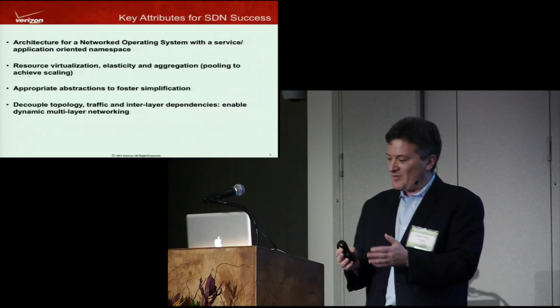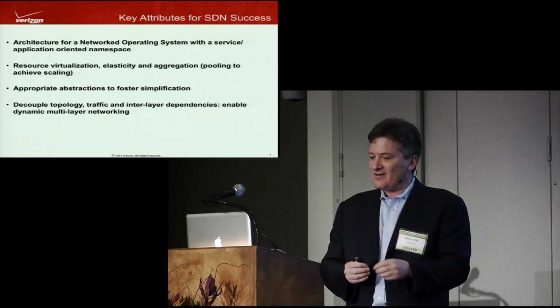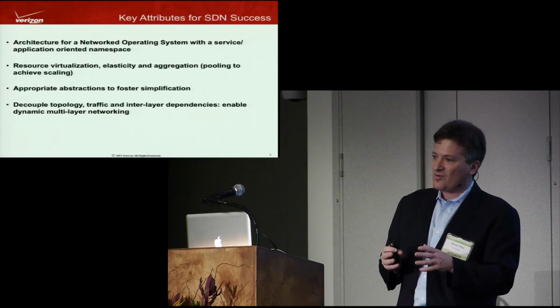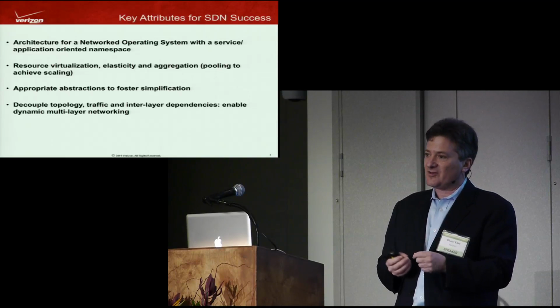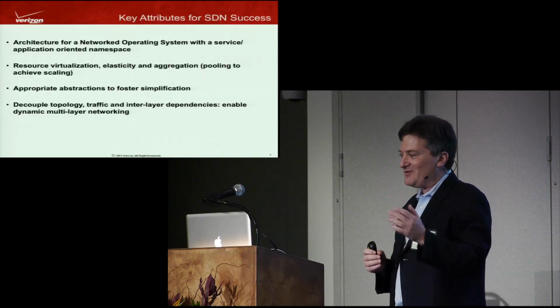So it really is a multi-tenancy sort of problem, not unlike you have in cloud computing today in the data center. So again, getting virtualization of the network so we have the elasticity and the aggregation, that's very important to make this successful in terms of being able to monetize it. Again, to do all of that, basically the first two items, you need the abstractions.